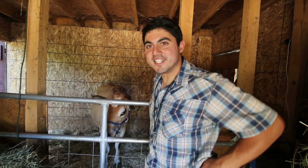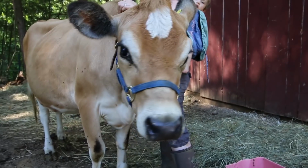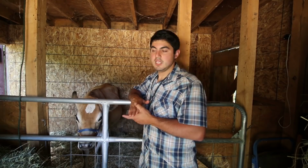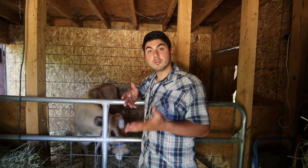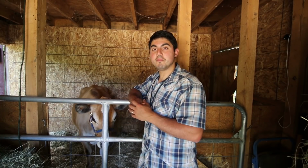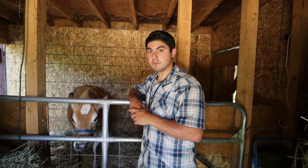Here we have the newest addition to our homestead. This is Ladybug. She's our Jersey. She's a cow that we have for milk. She's pregnant right now. She's due to calf in November. If she has a bull calf, we'll use that bull calf for meat. If she has a heifer, then we'll have another milk cow that we can either keep for our own family or sell to another homesteader.